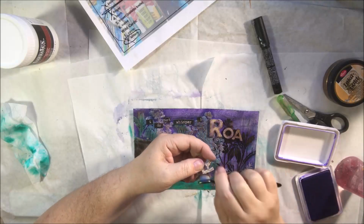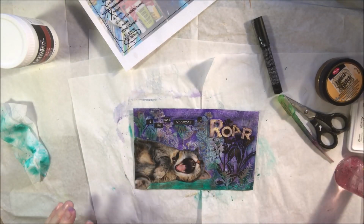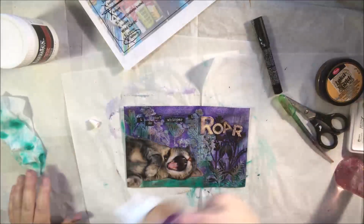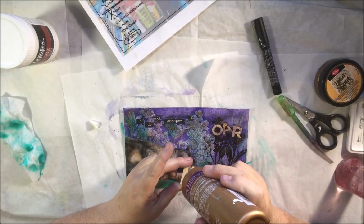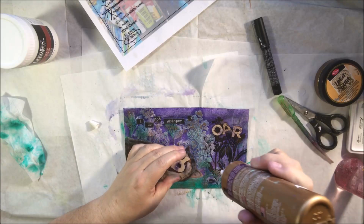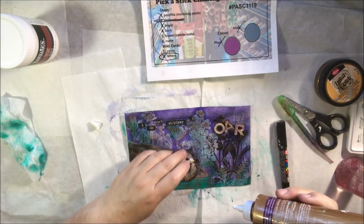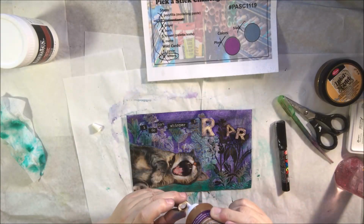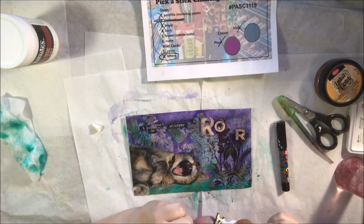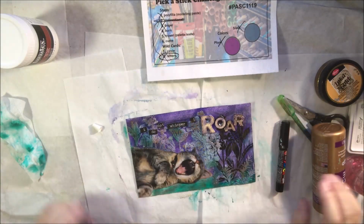So, I decided I wanted to add a little color to my wood, and I used purple ink and a little brush to kind of just brush some purple onto it. And then I glued my letters down to my page using craft glue, tacky glue, because I wanted them to stick very well, and this glue will stick them on there permanently so they don't come peeling off when I'm flipping through the book.